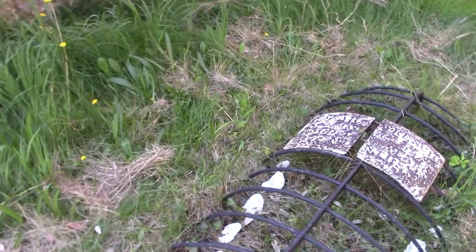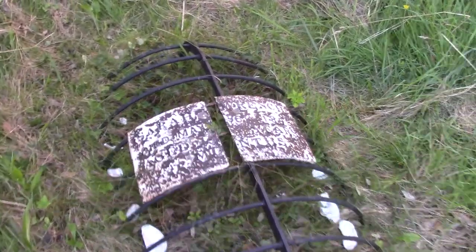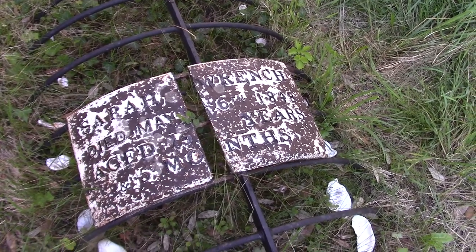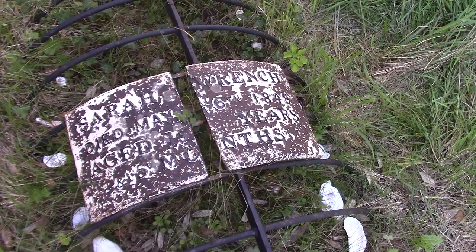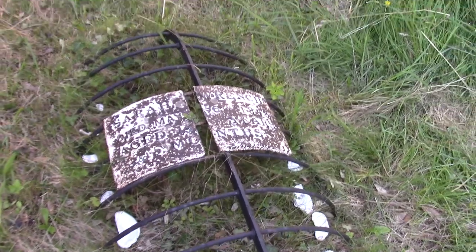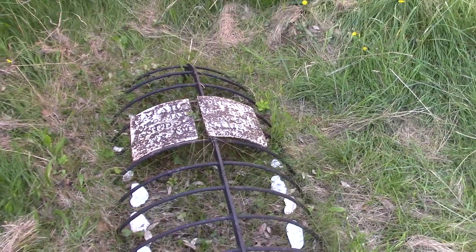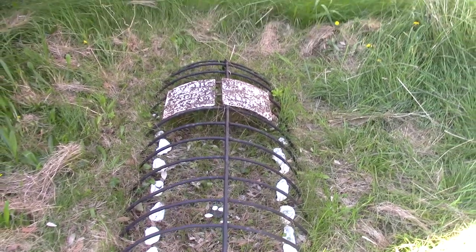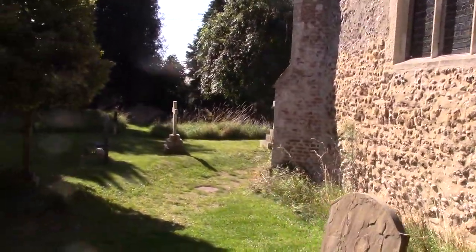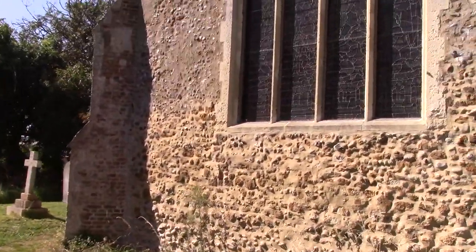Who's this? Let's have a look. Sarah Wrench died May the 6th, 1848, 15 years and 5 months. Oh, she's 15. But that was an illness. Illness had you then, it wouldn't now. Would not be a problem now. Probably had something wrong. There's that stained glass window done from the inside.